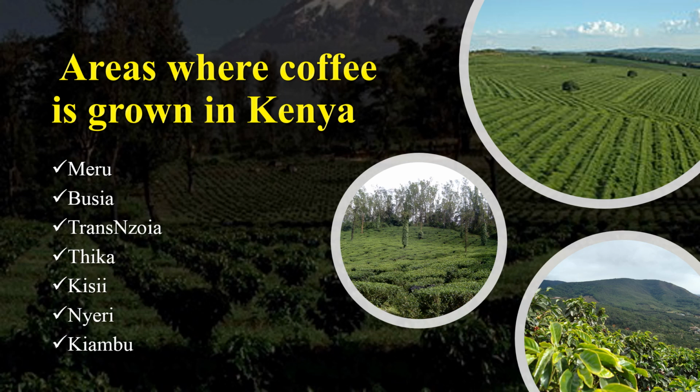Kenya as a country has got areas where coffee is grown. We have Meru, we also have Busia. Coffee is also grown in Trans Nzoia. It is also grown in Thika. We also have Kisii, Nyeri, and finally we have Kiambu.